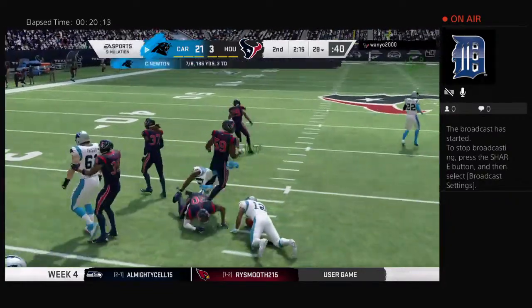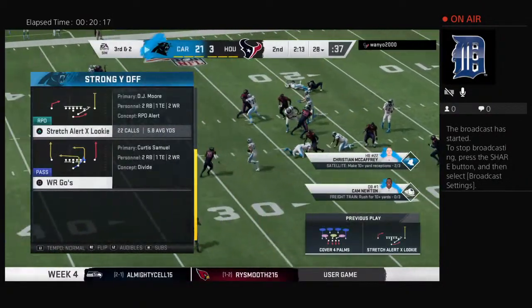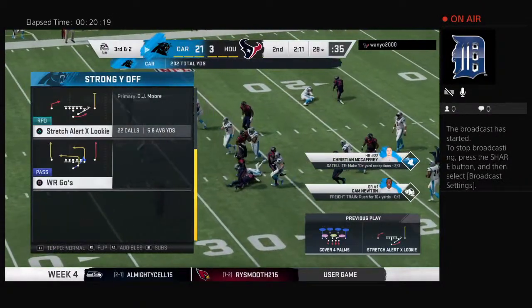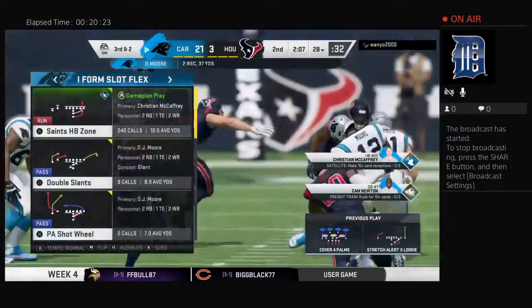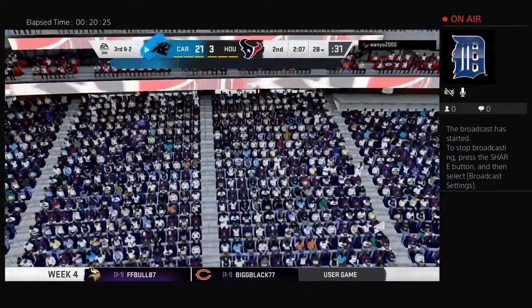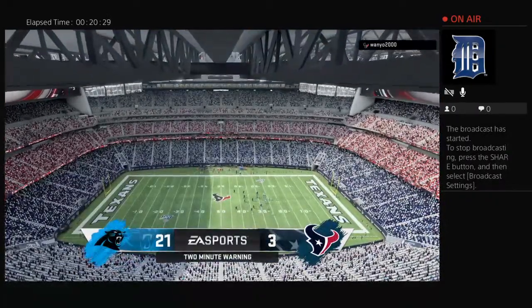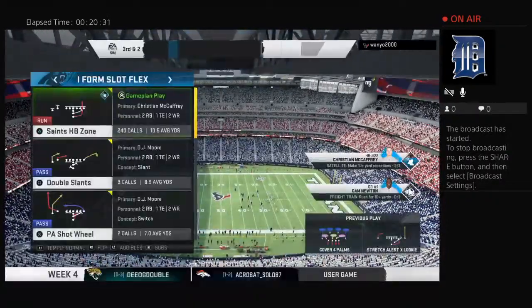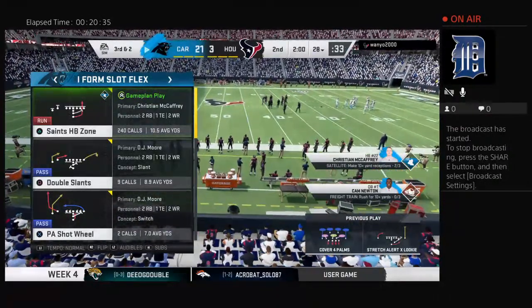Now a quick slant as the throw's complete. And they'll get 8 out of this before being stopped at the 28. DJ Moore went through some ups and downs his rookie season, but really came on strong late in the year. Finished with 55 catches, the most among Panthers not named Christian McCaffrey. And now with Devin Funchess gone to Indianapolis, he's going to be the true WR1 for the Panthers.